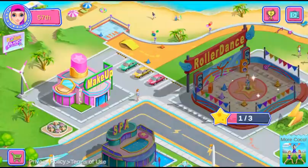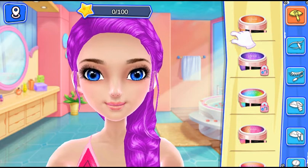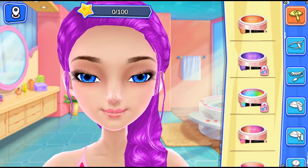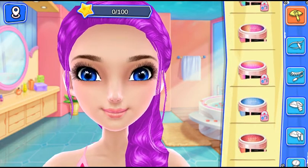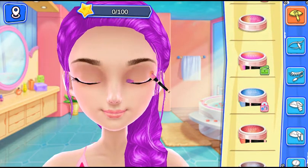Let's put on some makeup. Actually, no. So we're going with the theme of pink and purple. So I made that the theme for this one. So we're going with the theme pink and purple.